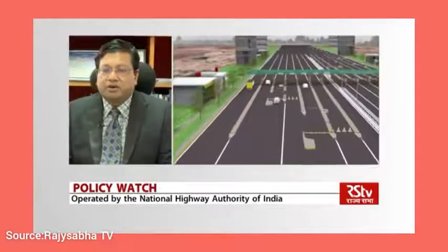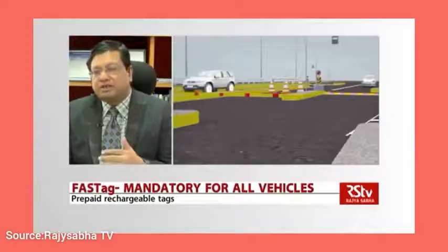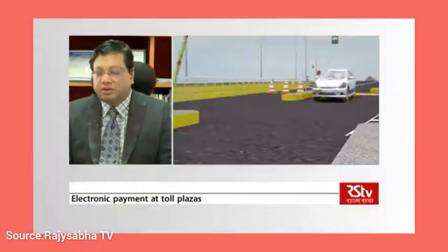It is a system for electronic toll collection where the vehicle can cross the toll plaza without stopping, to save the time of the passenger and fuel, and save the environment also.